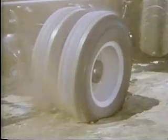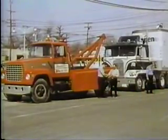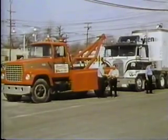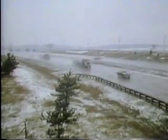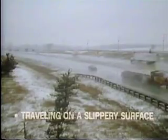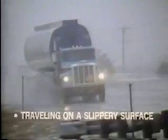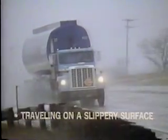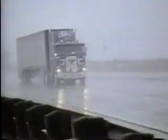The result? Well, it's often a ride behind a tow truck on the way to an expensive repair. Moving when the road is slippery or wet makes a truck a candidate for the third spinout situation: traveling on a slippery surface. Spinout here is caused by the additional torque required to attempt to maintain speed. The added torque can produce a loss of traction, which in turn brings on the spinout.